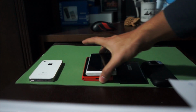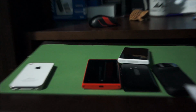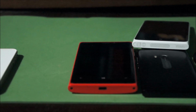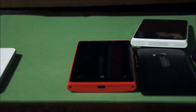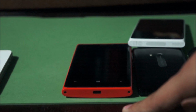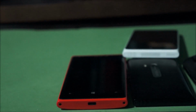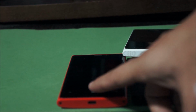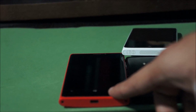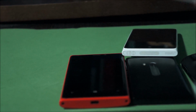By screen size, you have the Lumia 920 with a 4.5-inch screen, resolution of 1280 by 768, making it the highest resolution device in this group, not only because of the resolution but also the PPI, which is higher than Apple's fabled Retina. The PPI of the 920 is 332 ppi, while the iPhone's Retina screen is only 326 ppi.